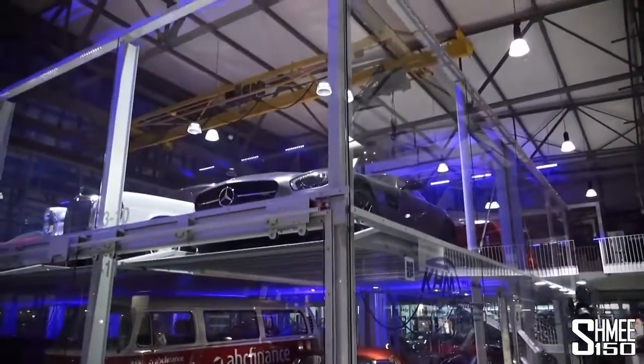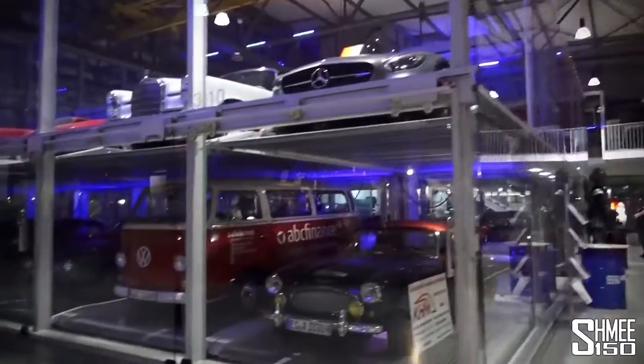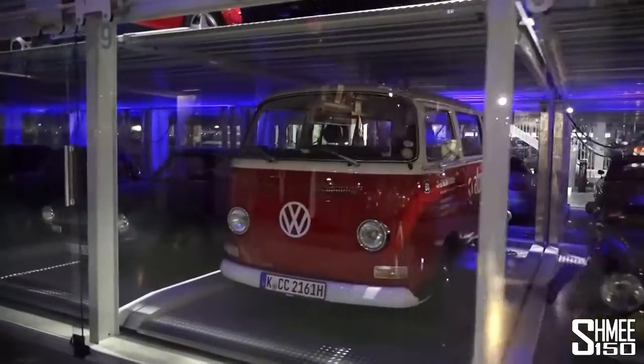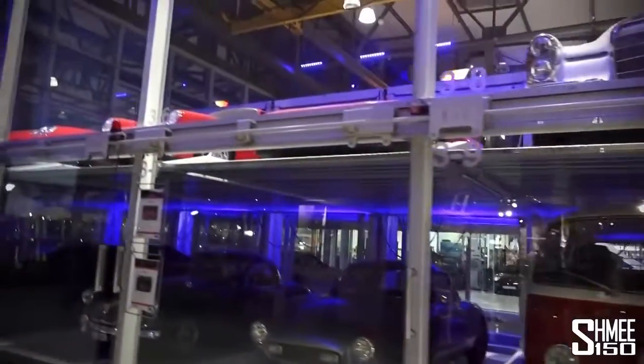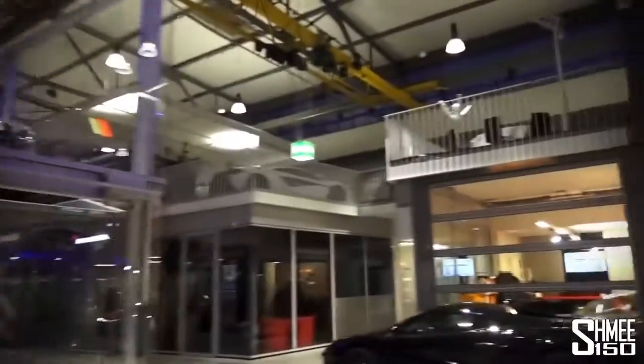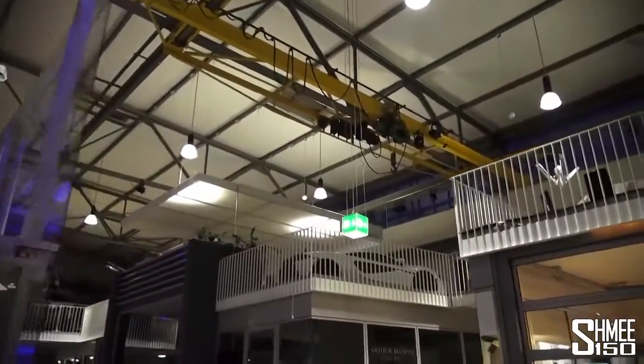Let's have a look what we have this side. So the GTS at the top, some quirky vehicles like VW camper. Okay, how random. We've got some cars that are all looking a little bit dusty at the moment. That's a little bit sad to see. Oh, there's another McLaren up there. Literally just McLarens lurking everywhere.